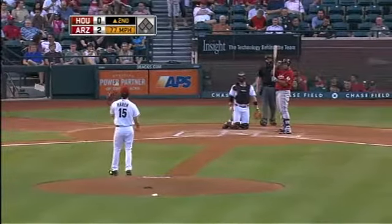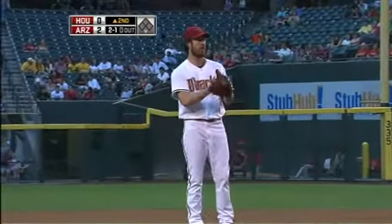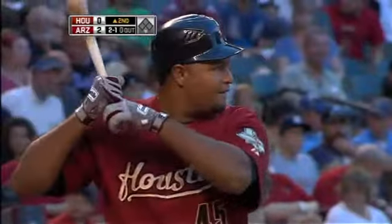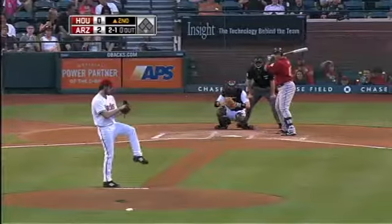And that's a curveball. 2-1 the count to Carlos Lee. Has played in every game this year. That's the kind of player he is. He wants to play every inning of every game.